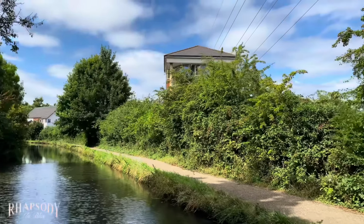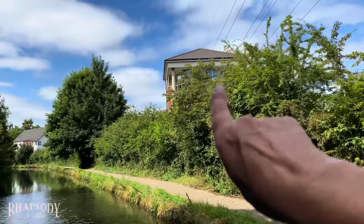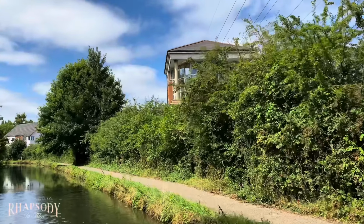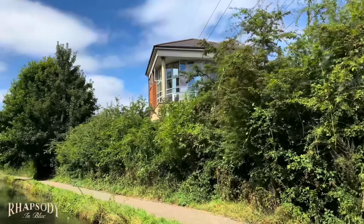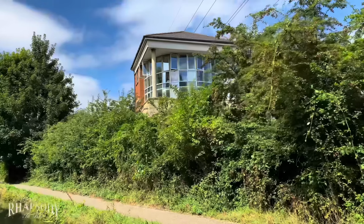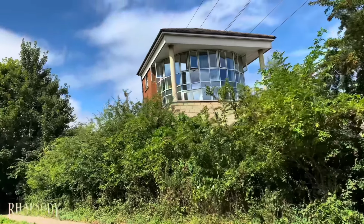Oh, I bet they've got a lovely view up there. All those windows. If you can see up here. Look. It's all windows. That'd be nice, wouldn't it? Very nice. Unusual.